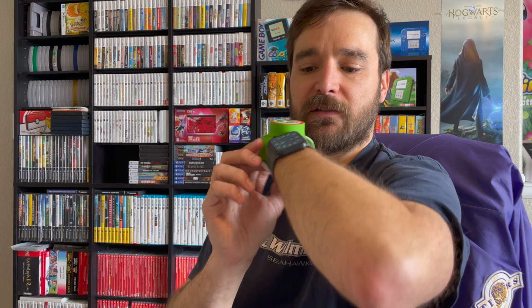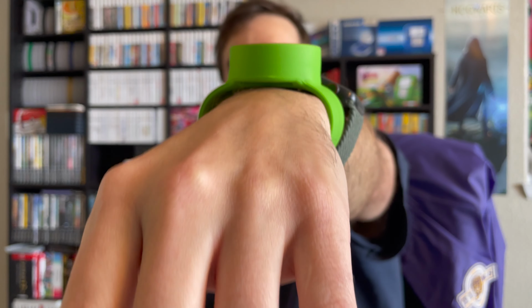As you can see, it's much larger than a regular watch. And I did feel that it was moving around my wrist. I had a hard time, maybe it's because I have a bigger wrist, but I had a hard time keeping it flush when I was using it through the park.